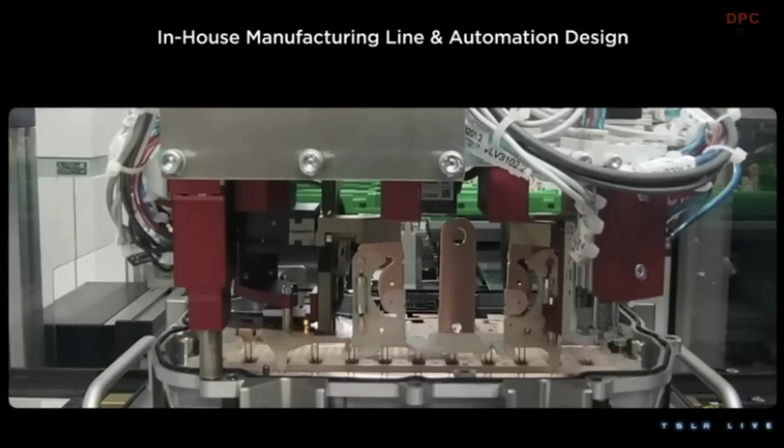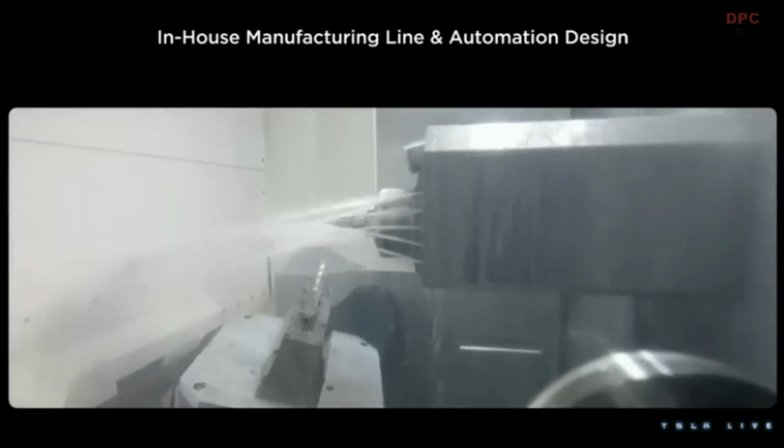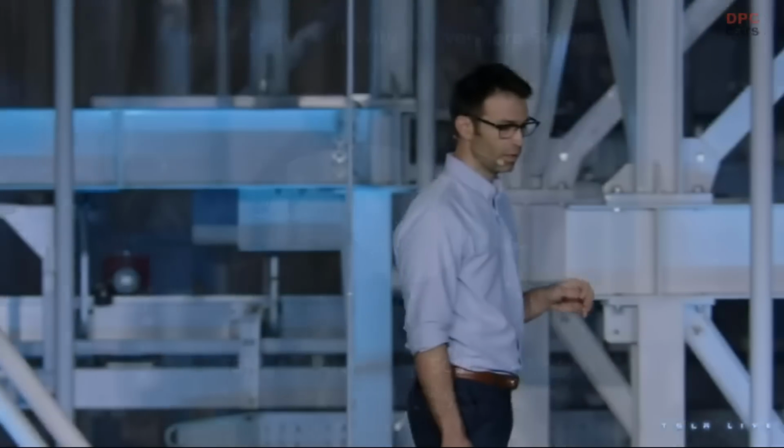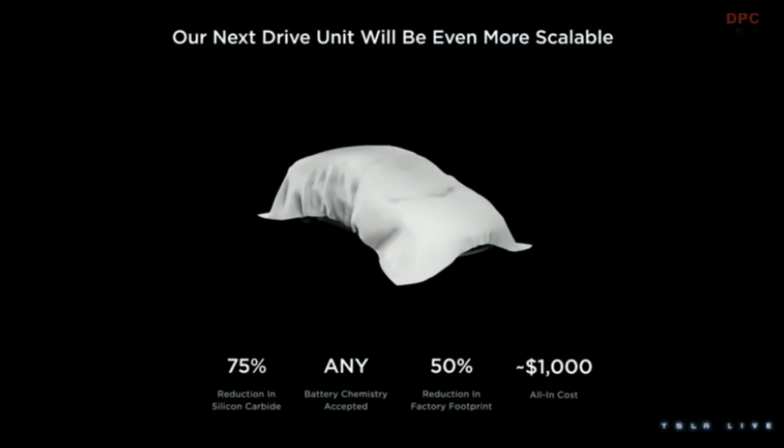So all of this expertise that we have in the powertrain team, in hardware, in software, in manufacturing, is going to have a major impact on our next platform. In our next powertrain, those silicon carbide transistors that I mentioned, which are a key component but expensive, we figured out a way to use 75% less without compromising the performance or the efficiency of the car. And of course, we know that battery cell supply is one of the constraints on the scalability of EVs right now. Our new powertrain is compatible with any battery chemistry. And that will give us great flexibility in battery sourcing.